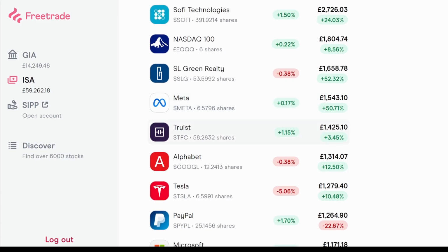We've got Truist at plus 3.45. And again, that's one of the other positions I've been building up. As growth stocks have been increasing in price quite a bit, I think there are still opportunities for some of these dividend value plays out there in the market.